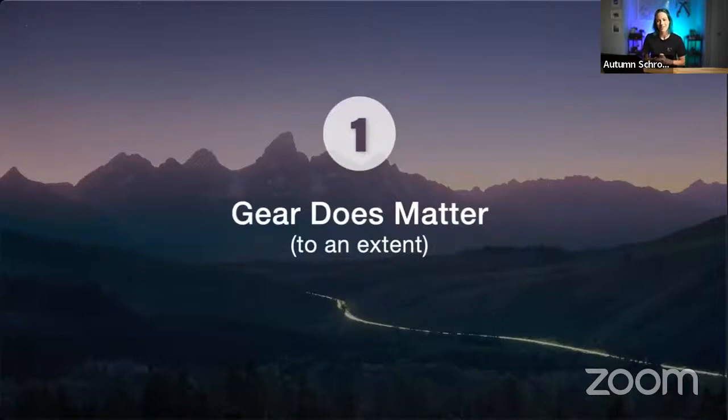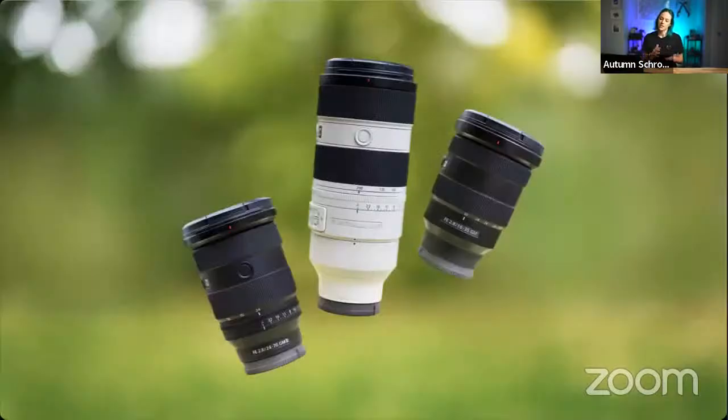But seriously, investing in better gear will allow you to capture moments that you couldn't with lower quality gear. So for instance, I'm thinking about telephoto lenses. They tend to be a little bit pricier, but telephoto compression is very, very difficult to replicate, especially if you're trying to do that in post-processing. It's very difficult to replicate what a telephoto lens does with compression. My favorite is the Sony 100 to 400 millimeter G Master lens. As much as you can try, if you only have a 50 millimeter lens, you just aren't going to be able to capture the same thing that a telephoto lens will.